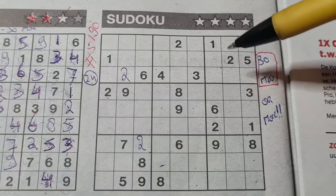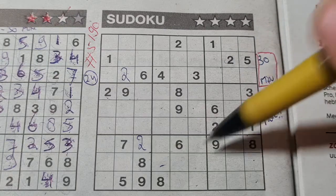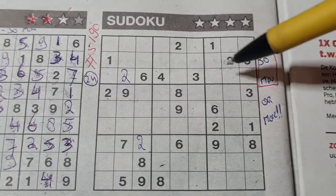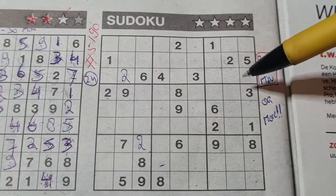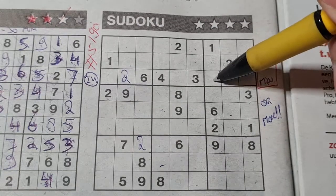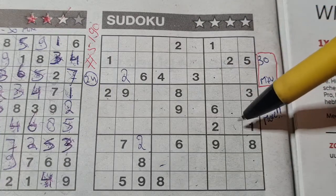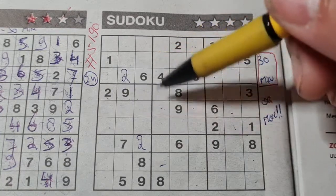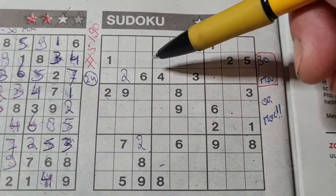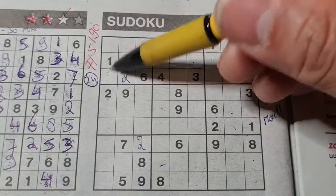How about the 8? Let me see the 8. Well, cannot continue with the 8. Need more information. The nines.